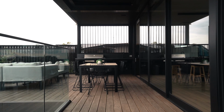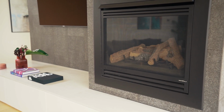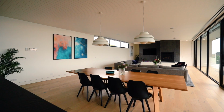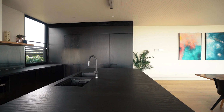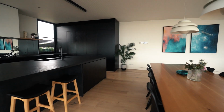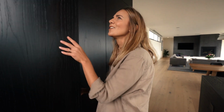And then black. There is a lot of black in this home and it has been so beautifully done because you don't walk in and kind of feel like you're in this really closed off space. It's incredibly light and open, but the black has been used in key areas and it's been really smart. That black kitchen, the bench tops, the cabinetry, just everything is black and it's just so sexy and so well done and just also very practical.